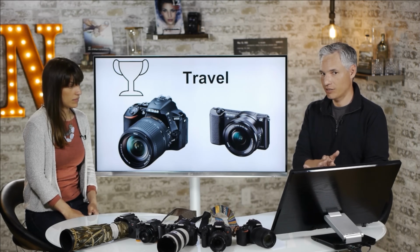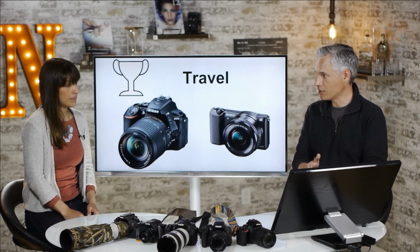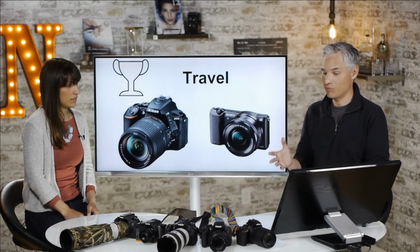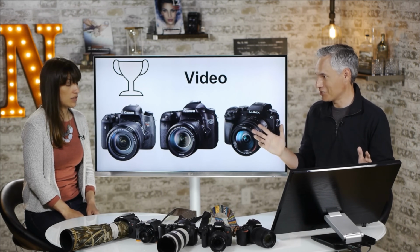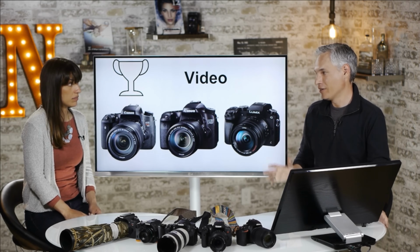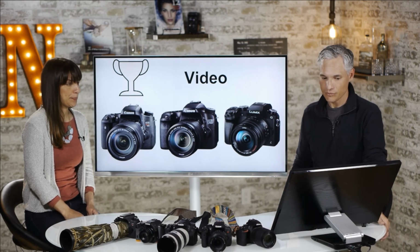But also take a look at the Olympuses, like the EM5 Mark II and the EM10: small, lightweight, attractive. You'll be much happier carrying them around when you're walking through European cities or hiking or whatever. I do like them better for travel. And you're probably not doing sports or anything while you're traveling. Static subjects and such.